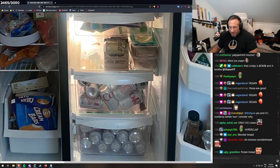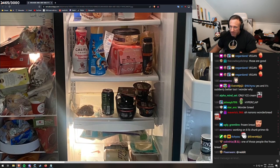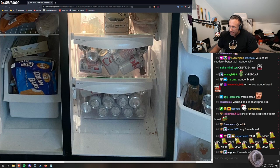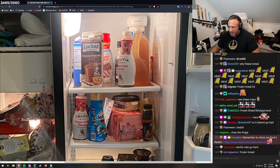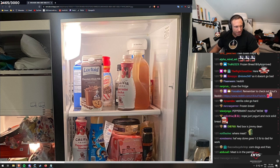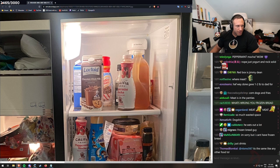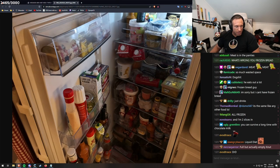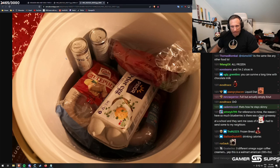Where's the meat? It isn't much food there though, except this. It isn't much to eat. He eats out a lot. Americans do. This is main fridge and party fridge, they said. Party fridge?